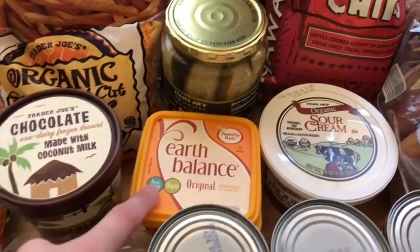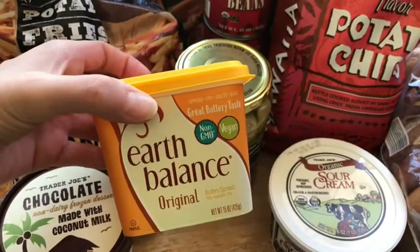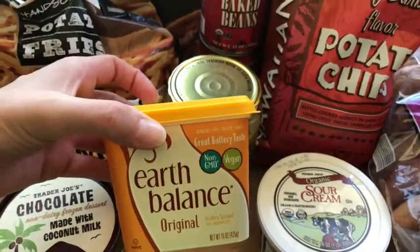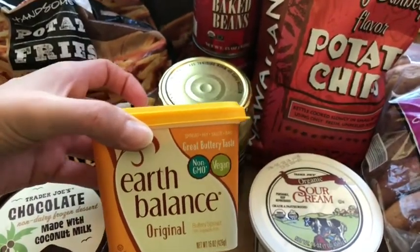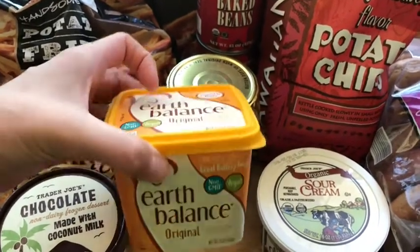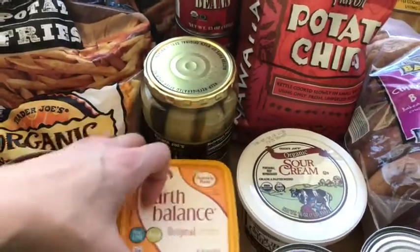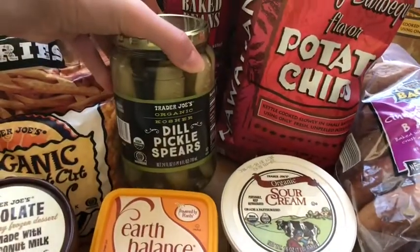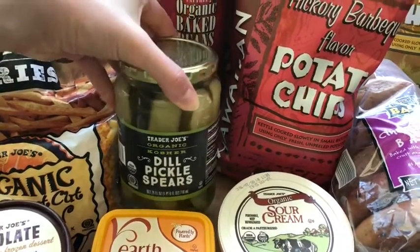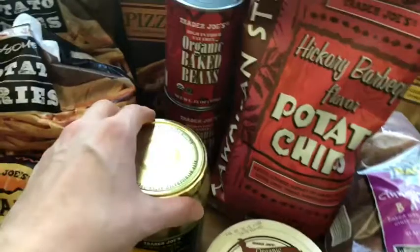Yeah. Then the butter, Trader Joe's does not carry the typical kind that we get, but we were just trying to avoid going to Whole Foods. So this is the original. We typically get the one that is like a pink color and it's soy free, but anyway, we like it because it's non-GMO and vegan. And then we got some dill pickles. This is the organic and it's spears. All of my girls love these.